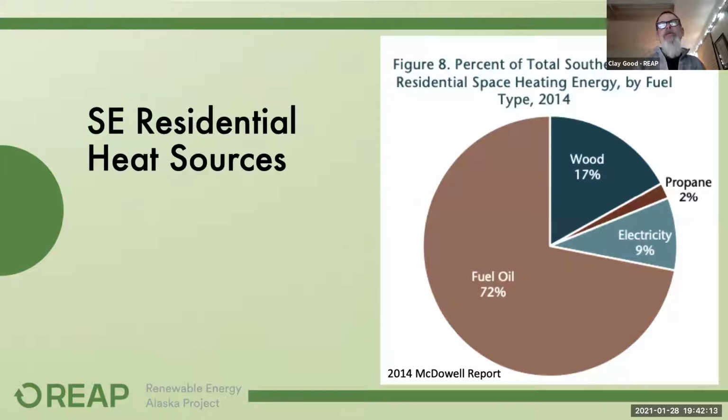Our Southeast way that we approach heating in our homes, I think we all kind of understand. We've all been around here long enough. Fuel oil is sort of king here. Some communities rely more on wood, and I think that Haines would certainly feature more so here than with Juneau because of its access to wood resources.